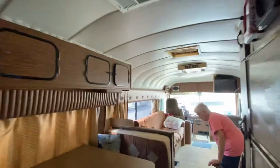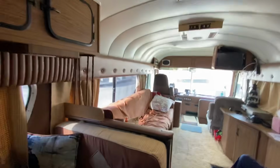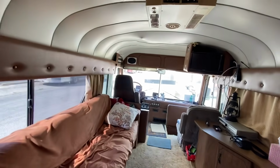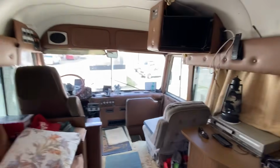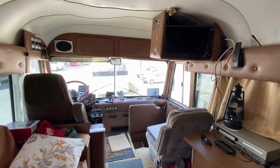It's got a nice size bathroom, bedroom. Very nice. This thing moves down the road, that's for sure. We haven't put anything up yet because we didn't know if we were going to stay right here or what we were going to do. You're right at the end of the line right now. Let's see if we can get you a spot closer up.